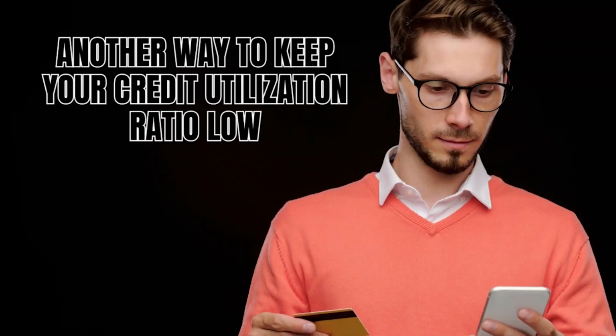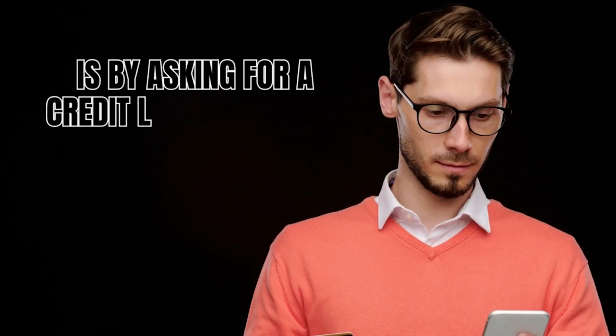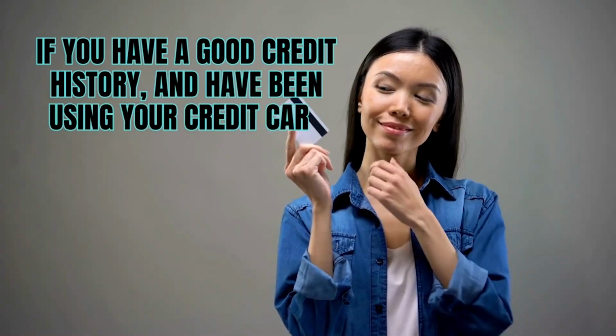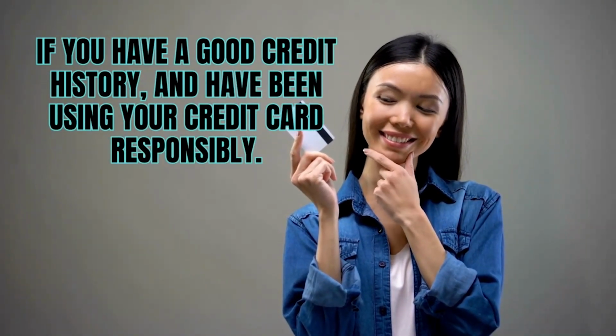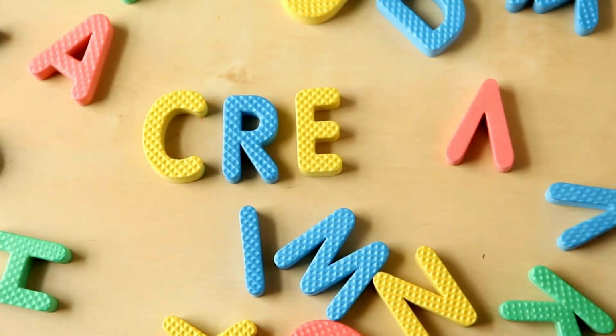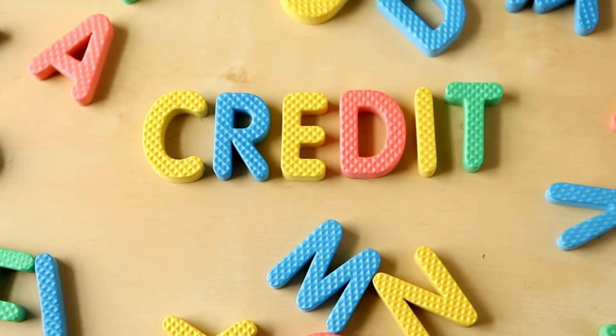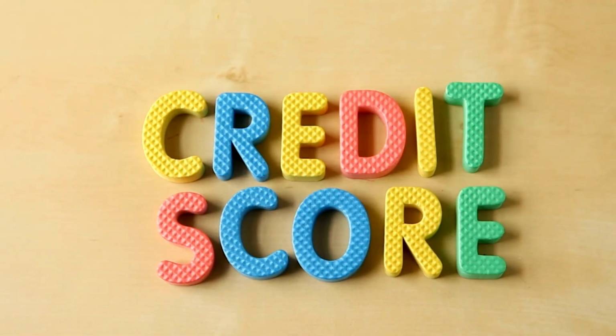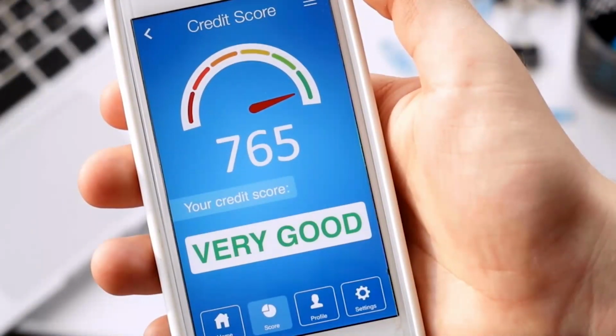Another way to keep your credit utilization ratio low is by asking for a credit limit increase. If you have a good credit history and have been using your credit card responsibly, the creditor may be willing to increase your credit limit, which will lower your credit utilization ratio. Keeping your credit card balances low is an essential step in improving your credit score, and it's something you should strive to do every month. By following these tips, you'll be on your way to a better credit score in no time.